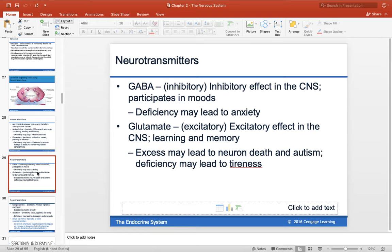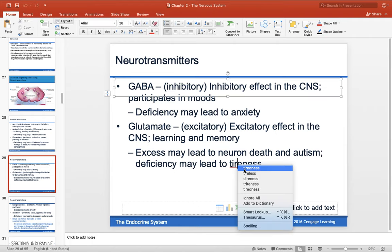Some other ones are GABA, which is inhibitory. GABA is actually a shorthand for a really, really long name, but we're just going to go with GABA. It has inhibitory effects in the central nervous system, and it helps participate in our moods. If we don't have enough GABA, it can lead to anxiety. And then we have glutamate, which is excitatory as well, and it is involved with learning and memory. So excess can lead to neuronal death and possibly autism, especially in children, and deficiency can lead to tiredness. Oh, let me fix that. Tiredness, there we go.